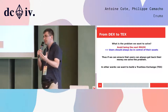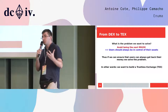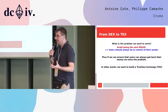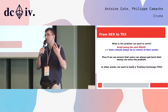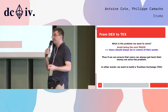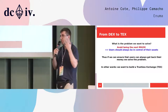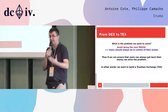we decided to step back and think again about the problem, right? The problem when we build an exchange is that we want to avoid being the next Mt. Gox. So what does it mean? It means that if we want to avoid that, users should always be in control of their assets, their tokens. So having a decentralized network is a way to achieve this, but maybe there are other solutions. And that's why we ended up with this concept of a trustless exchange, more than decentralized.